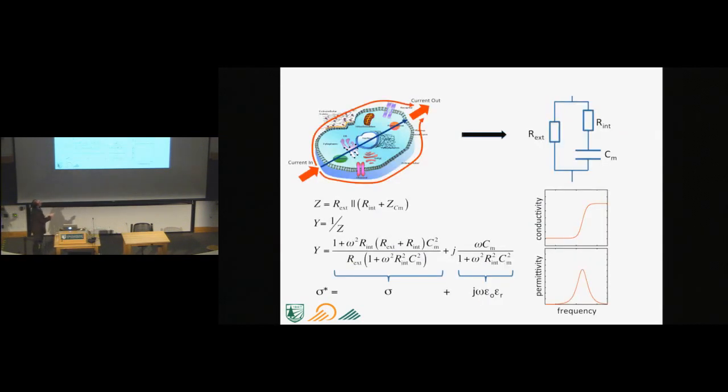We can take this cell and model it as a simple 2RC type of model, and compute the impedance parameters, and ultimately relate our complex conductivity to a set of resistors and capacitors, where this resistor represents generally the resistance of the extracellular matrix, this resistance represents the resistance of the intracellular fluids, and the capacitor here is the membrane capacitance. If we plot conductivity and permittivity versus frequency, we see some structure that looks like this, where we have some characteristic frequency that occurs in both the conductivity and the permittivity spectrum.